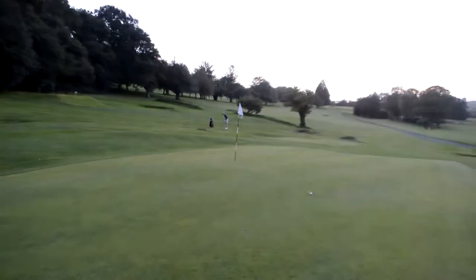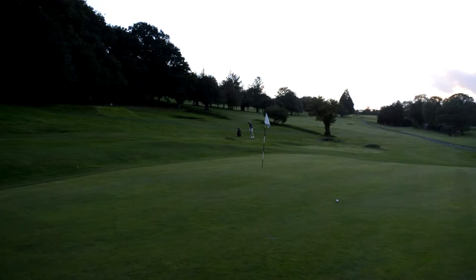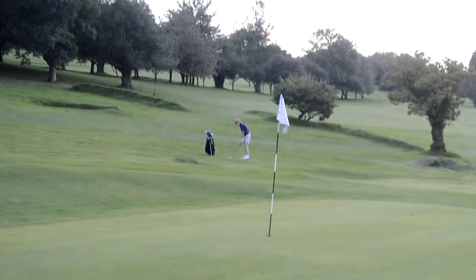This green, you can't really see on camera, but it's sloped so much left to right. But yeah, if he can put this close, then I'm one up. I've got a putt for a four. Jay's chipping for four.